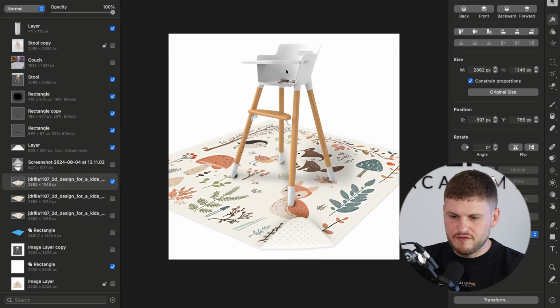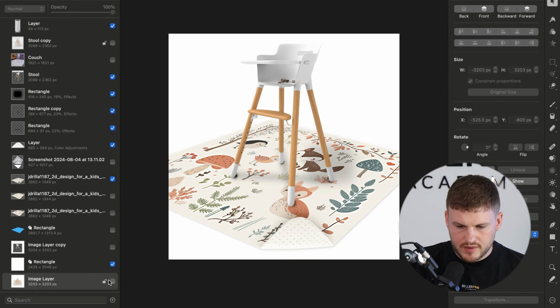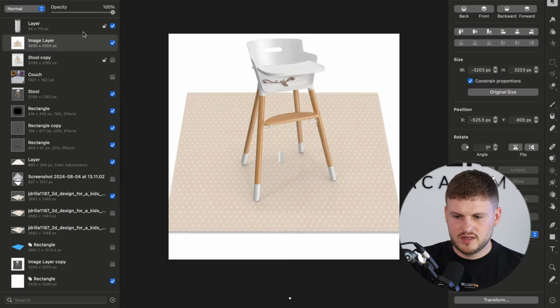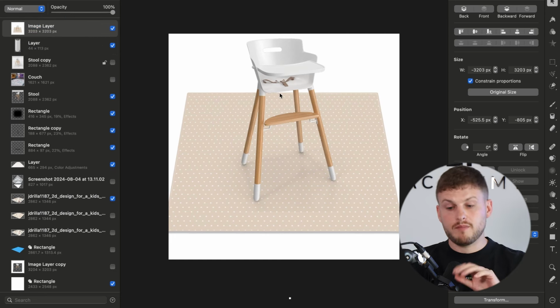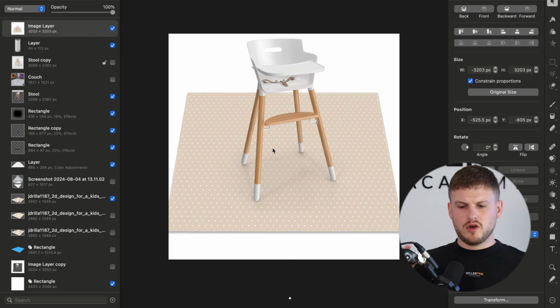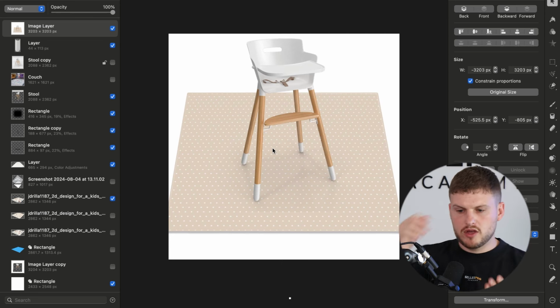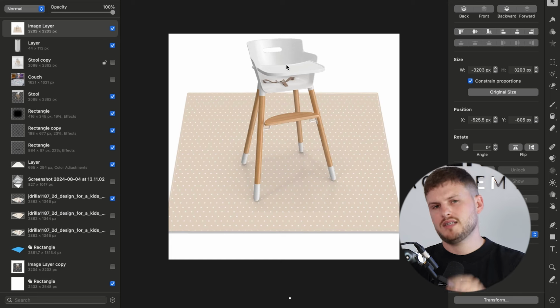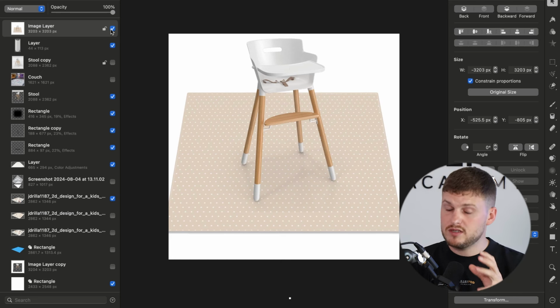Now, the first thing I did is I wanted to find a higher quality high chair. So if we look at this, for example, let's just stick this to the top. This was one of the examples of the product that is already selling. Now, if you notice, the perspective is a little bit off, and it's going down a bit on the high chair. Most of the sellers are using this exact high chair with this exact perspective. So I thought, okay, we need to do something a little bit different.